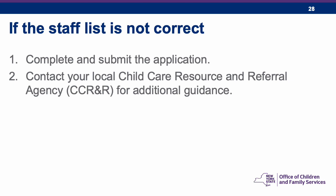Then contact your local child care resource and referral agency or CCR&R for additional guidance. They can assist you in determining if the missing staff person is eligible and can work with OCFS to have additional eligible staff accounted for.